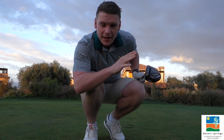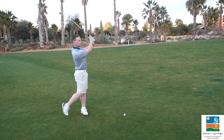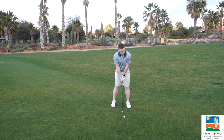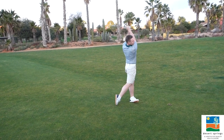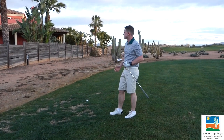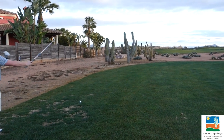Take that just down the left side. It's gonna be a long way in though. Just as I thought, guys, we've got a long way in and there's a waste area just short. So I'm just gonna play it up there and try and leave myself a wedge in if I can. Perfect. So I said perfect, it turns out we're maybe 15 yards away from someone's garden. So, not so perfect, but we're still in play and there's a chance for a birdie. See what we can do.